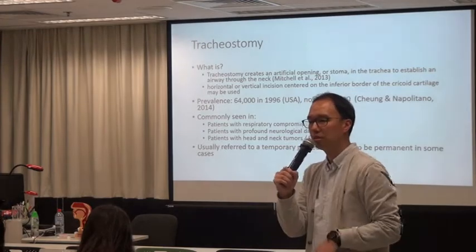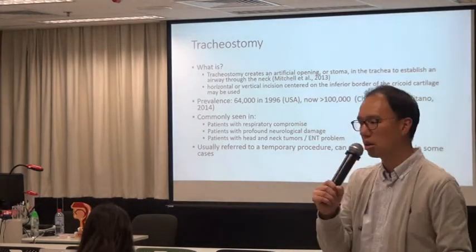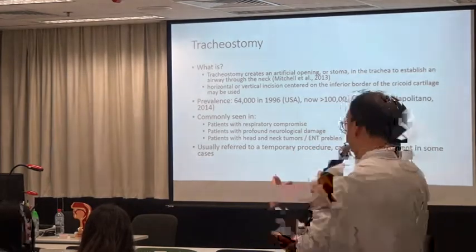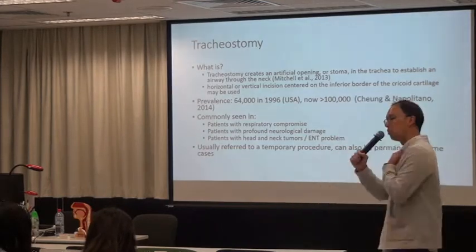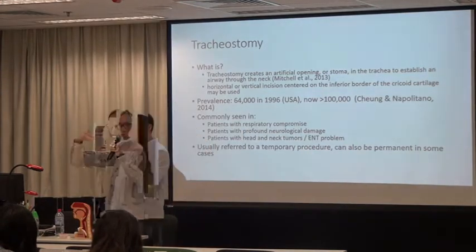Not specific enough, right? You're going to get killed by your supervisor if you say lower than your thyroid. A lot of things are lower than your thyroid, right? The cricoid is lower than your thyroid. So where? Right there. Not just lower than your thyroid, but lower than your cricoid. So it's not going to be somewhere near where your laryngeal elevation is going to be at. It's going to be much lower.